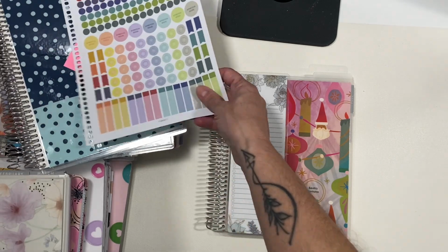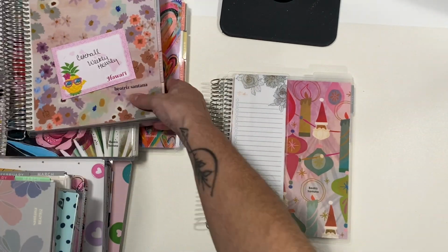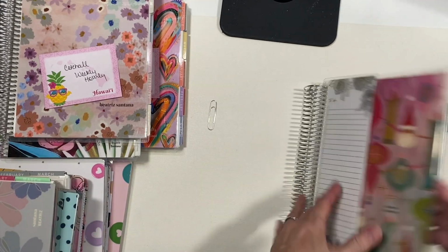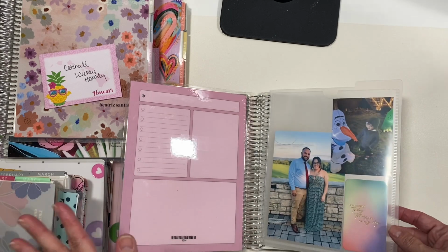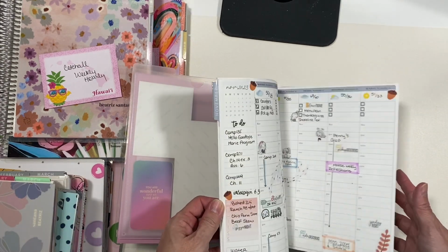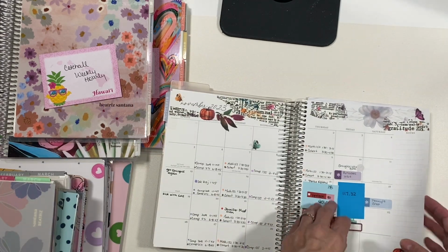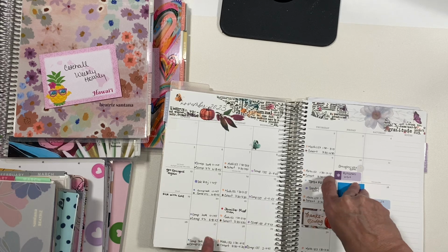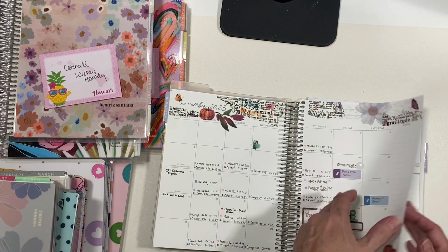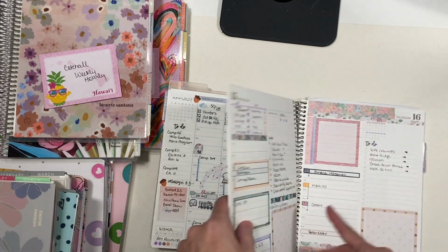And it had been years since I had purchased an Erin Condren planner. I'm talking about maybe 10 years. I didn't think I was going to like the coil. But what I can tell you that I totally loved is the paper. The paper quality is absolutely the best. I love the texture of it. I love how pen glides on it.